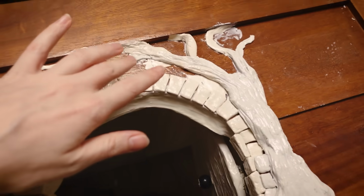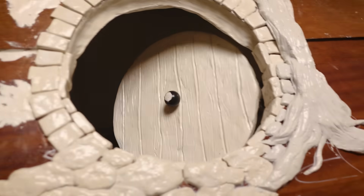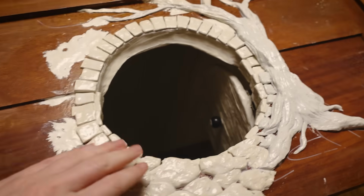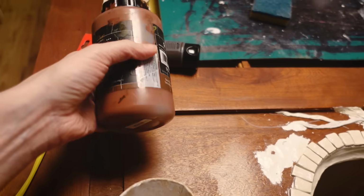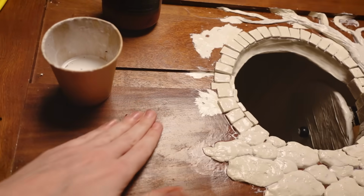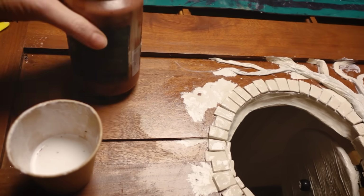This is 2 layers, it's almost dry. I think I'm gonna add 1 more before I go to bed. And tomorrow I can paint it! It is getting harder to know where I added the transparent layer and where I did not, so I'm going to add a little bit of paint in my glue. That way I can make sure I didn't miss a spot. And also it kind of matches the door. Maybe. We'll see.